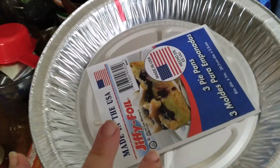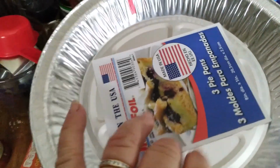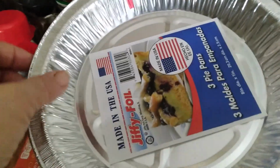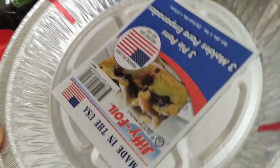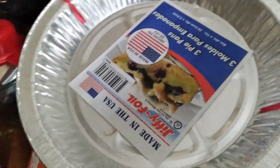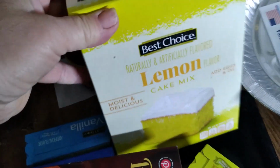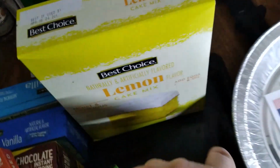Some aluminum pie plates. You always need these, and when you make your pies or whatever dish you're having, you might want to wash these out because these are a good thing to have. You never know when you need a little simple aluminum pie pan, or any kind of aluminum, which I do have a collection of, but I bought three more. And I bought a lemon cake mix, which I need to put in a jar.